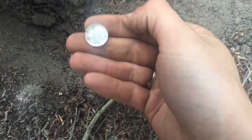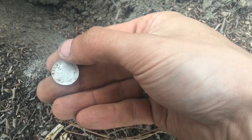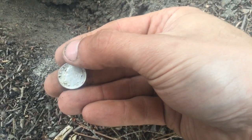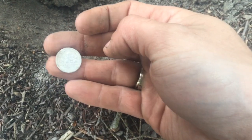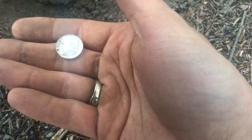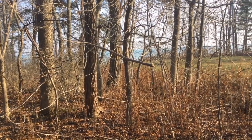I believe it's a 64. But that last number's kind of faded. And it's a D, so we finally got a mint mark. Not bad at all.